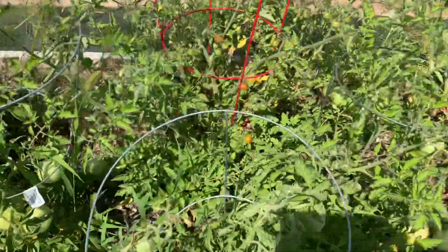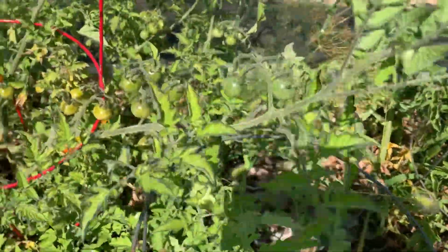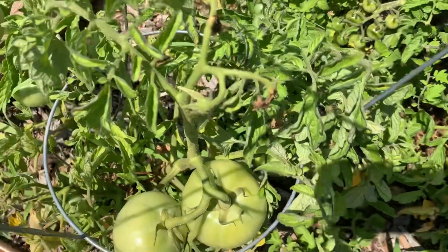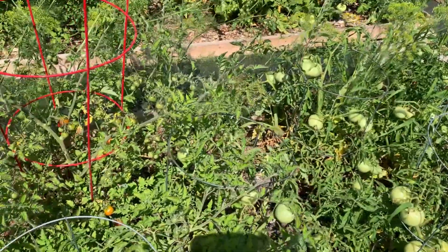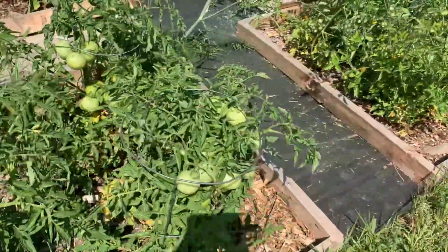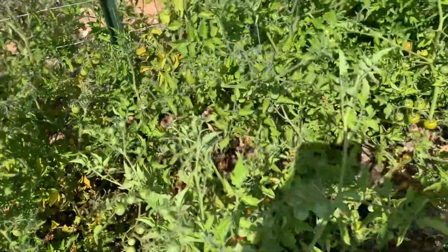And then, yeah, I look at the leaves, they're not even great. Here's one, it's all wilting up. Yeah, so I think it's just something to think about. Tomatoes, they're kind of picky sometimes.